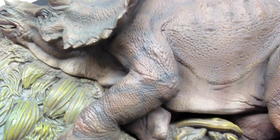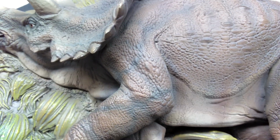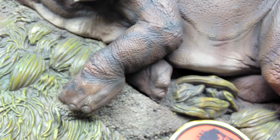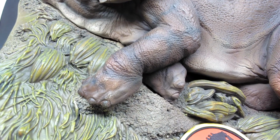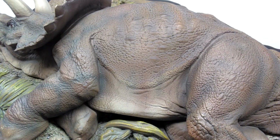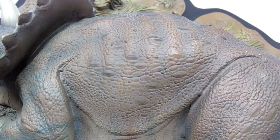But as you move down the course of the leg, you can see all sorts of really nice looking scale detail, really crisp scale detail. You can see the muscle definition as well as the elbow right there. The legs are crossed again exactly as you see them in Jurassic Park. As you move along the course of the body, you continue to see incredible looking scale detail. Look at how nice that scale detail looks.